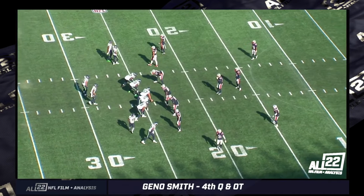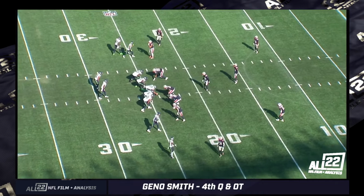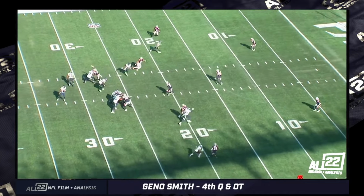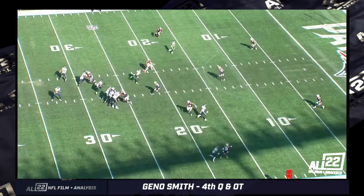So he's up at the top side of the screen, he being DK Metcalf, and he's going to run a drag, a little bit high side drag, and he has to navigate an inside linebacker along the way. The left tackle appears to allow some pressure. I think it's wise. From the top side, 91, kind of getting a path to Geno, so he steps out of there.